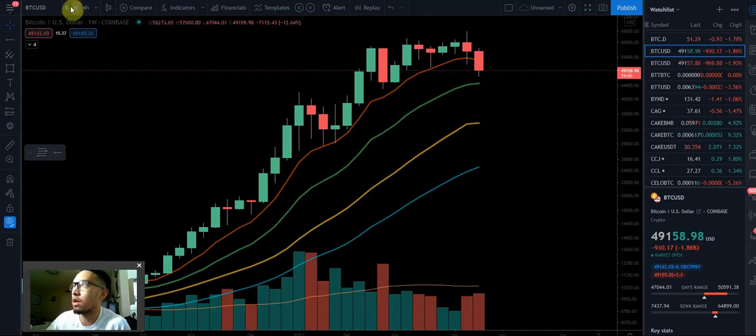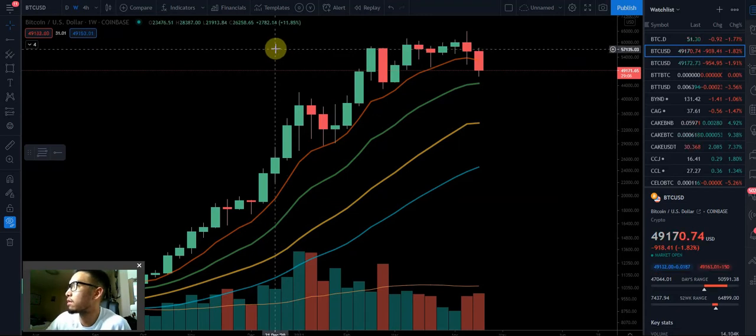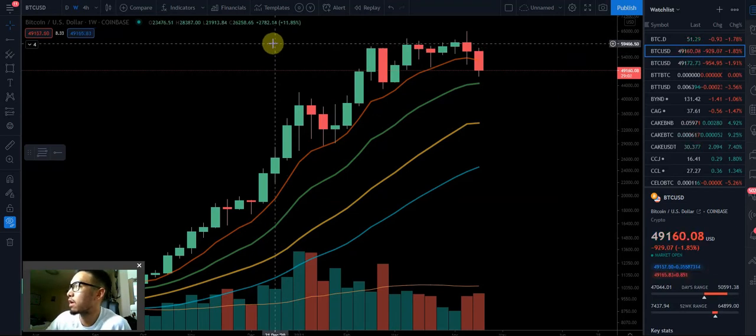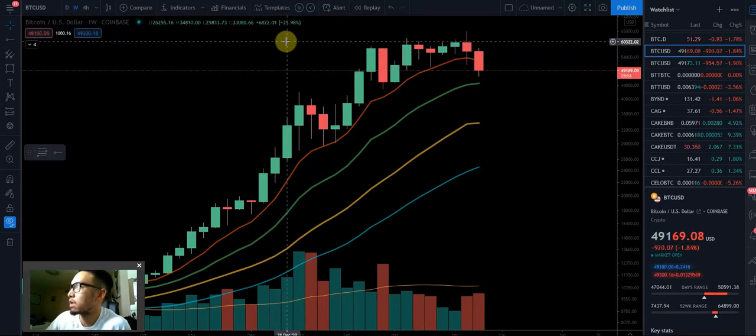All right, so let's look. We're looking at the Bitcoin weekly chart, right? So what did he talk about? Like 58K? So okay, I kind of see 58K. You can see where the cursor is on that straight line, around 58, 59K right here. So resistance, let's say even it's above 60K.